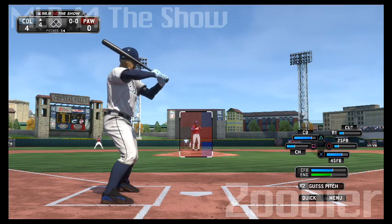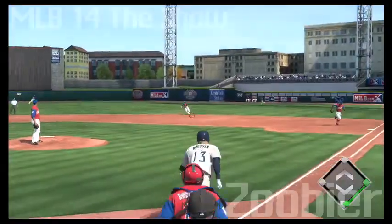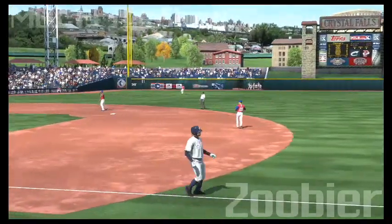Number 13 will stand in now to get us going here in the fourth. Center fielder, number 13. Swing and a ball hit hard on the ground towards second. Throw to first in time, one gone here in the fourth.